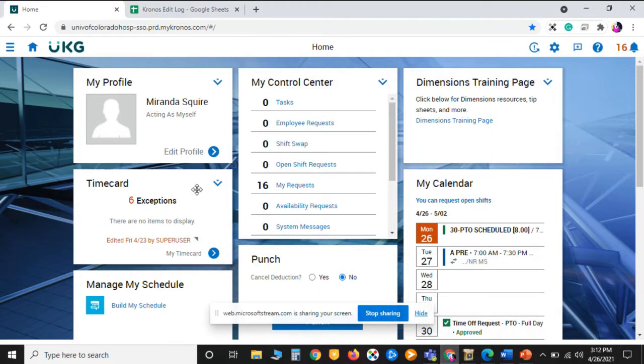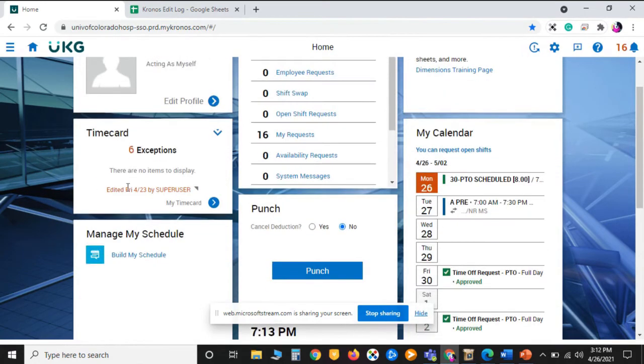We're going to be talking about Kronos and all of the wonderful things it can do. So, this is what your home page looks like. And you can see it's got time card. There are exceptions. If you see any exceptions, you'll want to click on this My Time card and look at those. Sometimes that means a missed punch. When we ask you to view your time card and make sure that everything looks okay and you're not missing any punches, which will be highlighted in red, this is what we're talking about.